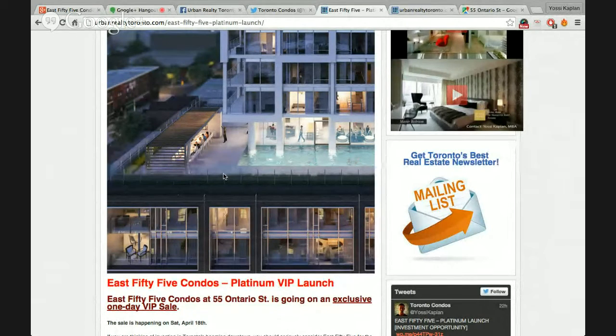There's nothing more important than a floor plan, and I've never seen so many people making such bad mistakes, picking the wrong floor plans and then not understanding why the guy next door made the money, sold so quickly, and got it. Well, a lot of this has to do with the floor plan.